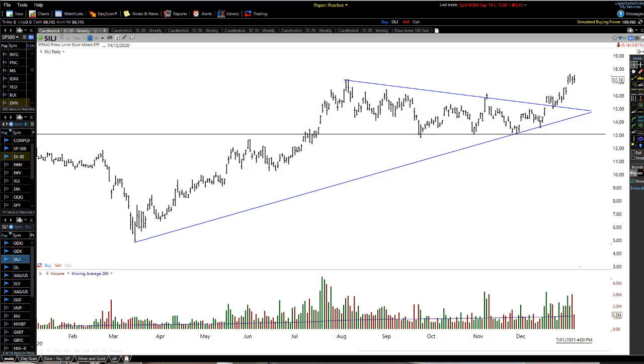Don't like it? Bye. So we did actually have this triangle pattern forming on the Silver Junior stocks. I've got to say, Silver Junior stocks. Now we actually got a break to the upside. We had a break to the upside and now we're slowly crawling up. So I believe fireworks are going to start to come from the Silver Juniors because we're already starting to slowly break up. Very slowly though. So fireworks are going to start to happen very soon.